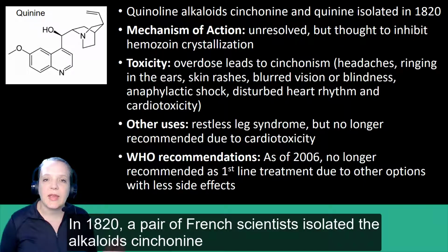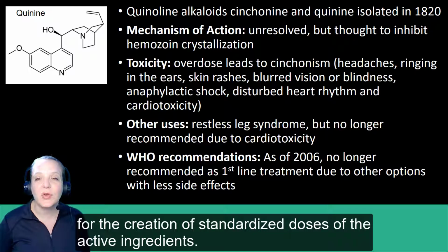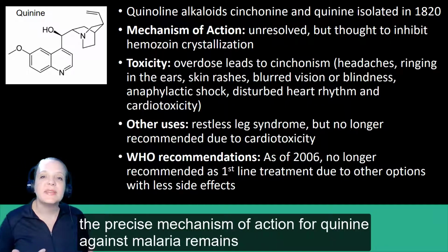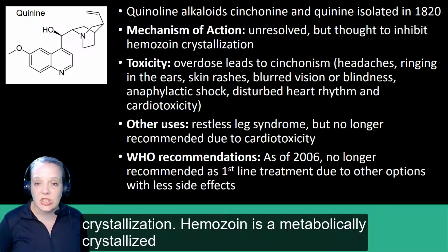In 1820, a pair of French scientists isolated the alkaloids, cinchonine and quinine, from the powdered cinchona bark. And this allowed for the creation of standardized doses of the active ingredients. Interestingly, despite being in use for centuries now, the precise mechanism of action for quinine against malaria remains unresolved, though it is thought to inhibit hemozoin crystallization.